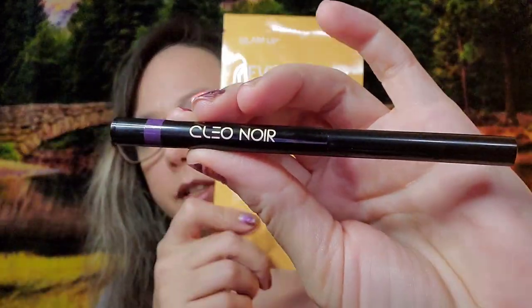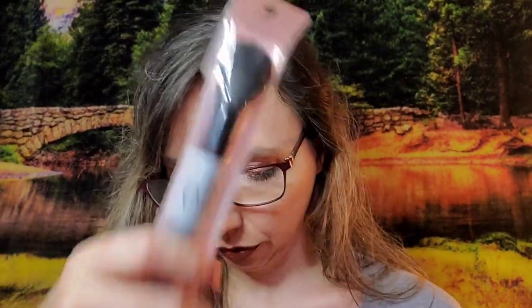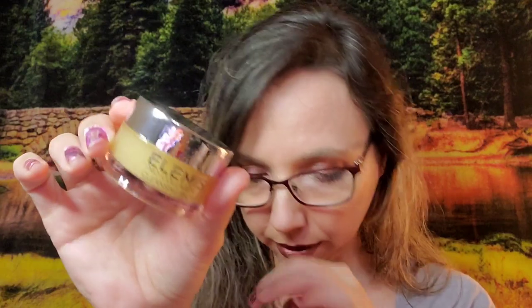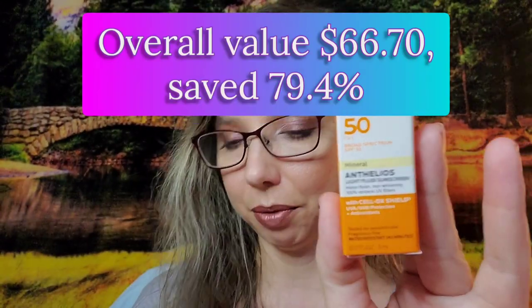All right, so quick recap for that. The purple eyeliner by a brand that I don't know if I've heard of, Cleo Noir. A sheet mask, a mascara. Oops, that was mascara. Elf highlighting brush. This is probably my favorite product. Well, this too, but this is probably my favorite product out of here, the Elemis cleansing balm. This I'm eager to try, the dry conditioner, and then the tiny SPF sample.